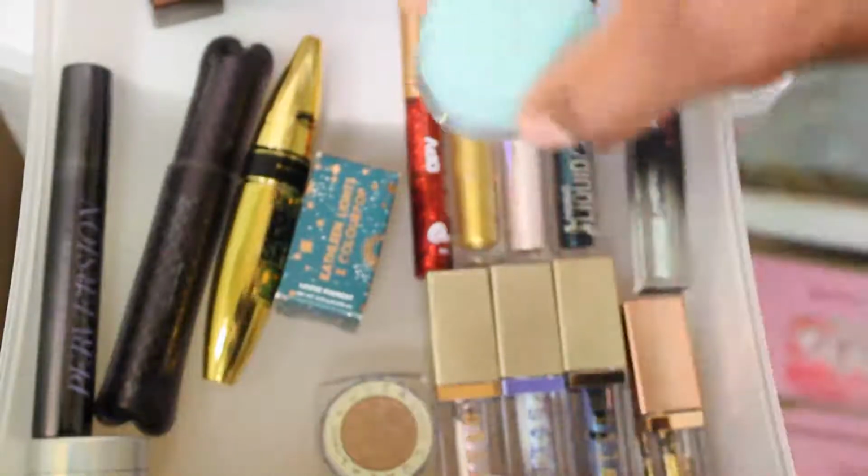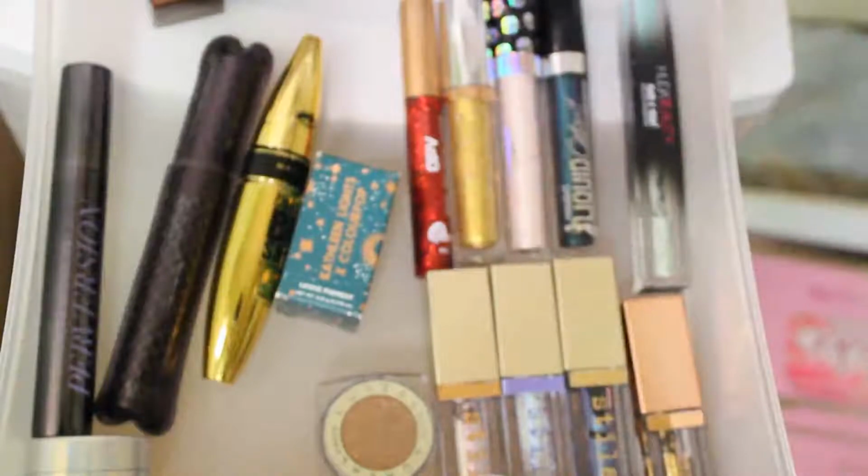This is the Meant to Be from Dose of Color. Y'all know how long ago the Meant to Be collection came out. As you can see, I never used this, and then I didn't use the powder underneath it either, so I'm just going to go ahead and get rid of it. Go throw it in my little box. It's sitting on the bed back there.